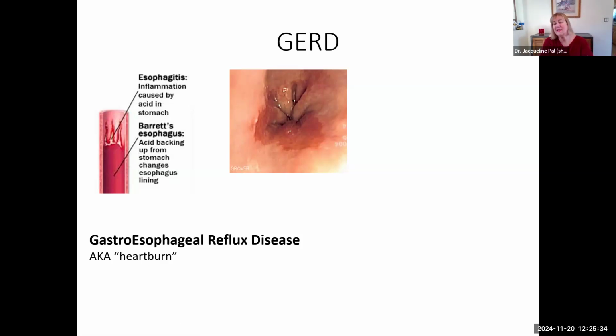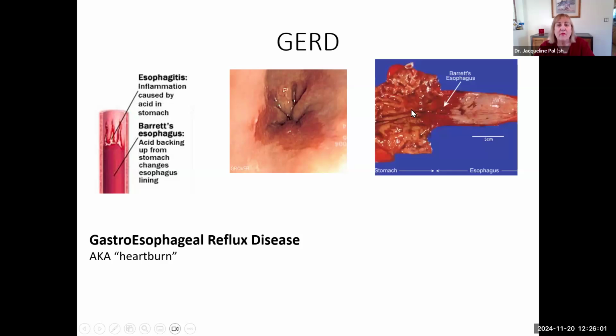And if you don't treat this, if you say, oh, it's not that bad, I can live with it, go get treated, get evaluated. Because what can happen over time is the normal esophageal epithelium will change into a different type of epithelium, into that stomach and intestinal type of epithelium. And you have what's called Barrett's esophagus, which is this other looking epithelium. And this makes it much more prone to becoming cancerous with continued reflux going here.